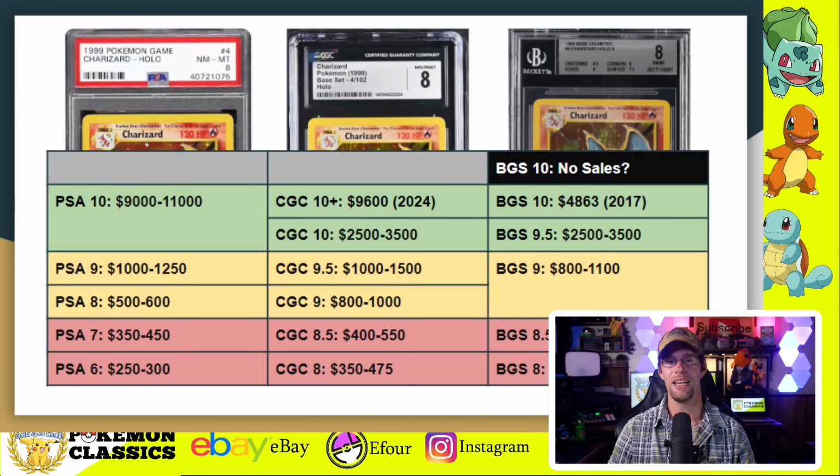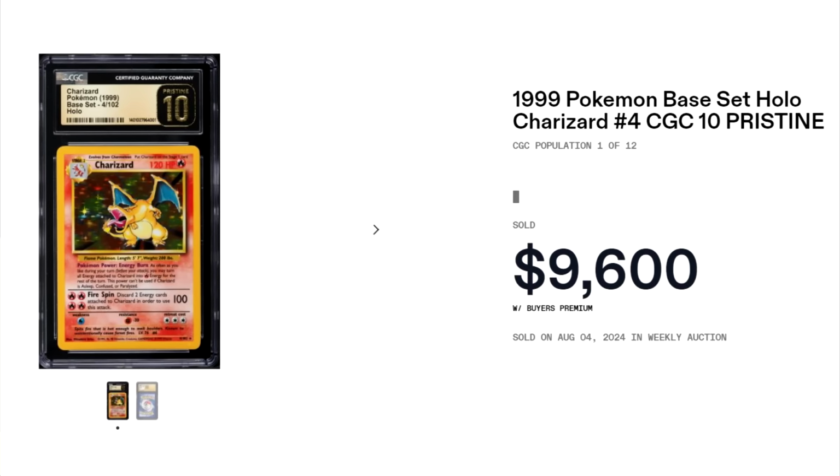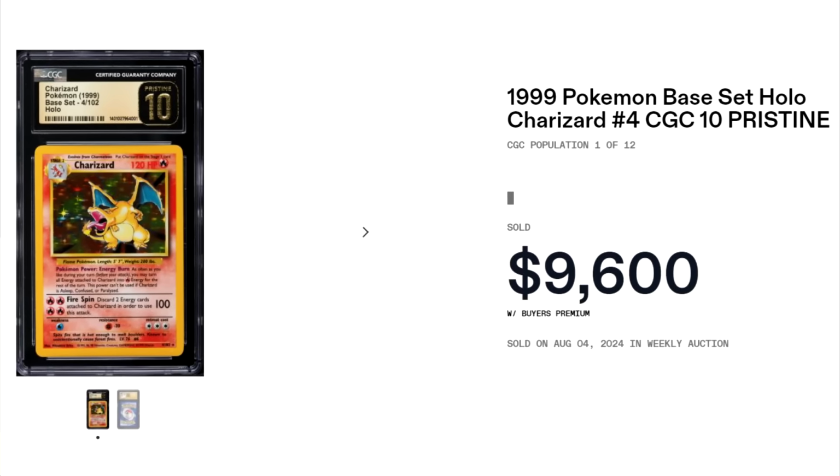Now the base set Unlimited Charizard is an interesting one to consider because it's one of the most desirable and recognizable cards in vintage collecting. In a PSA 10 it sold for between $9,000 and $11,000, and there really is no premium there for CGC 10s, even in the CGC 10 Pristine. A copy was sold in 2024 for $9,600, which is about comparable price to the PSA 10 copies.